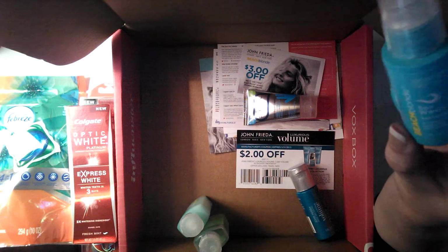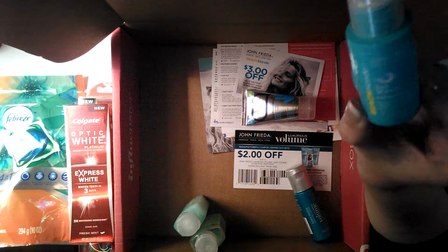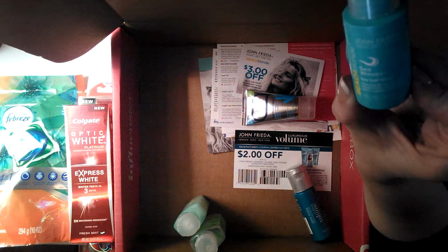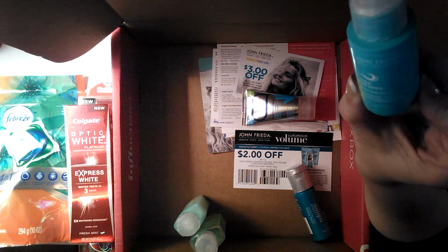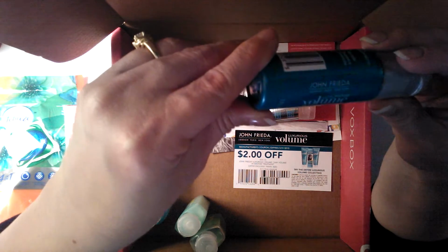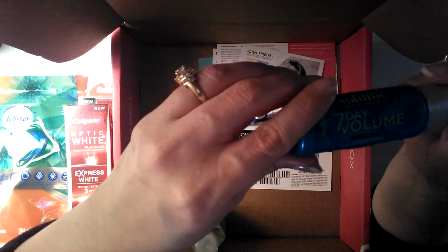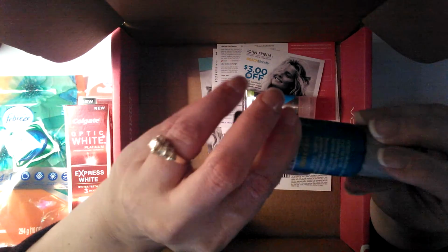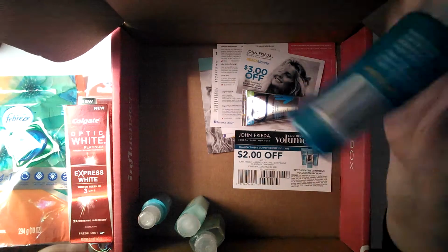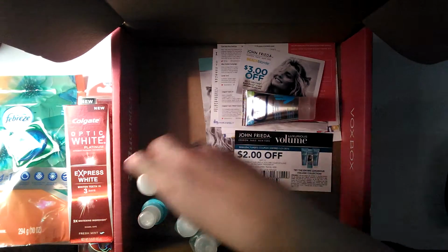My daughter already got into this. This is Sea Waves by John Frieda. And let me see. It says it texturizes for carefree tousled styles. Windswept waves or PC perfection. And then there's also the John Frieda Luxurious Volume. It's a 7-day volume with protein and keratin and in-shower treatment. And this says up to 3 uses. So, kind of an oversized sample.